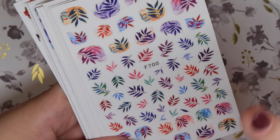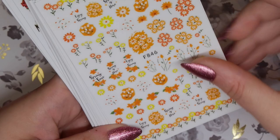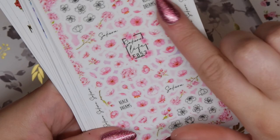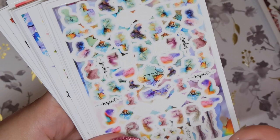And then some black and white kind of insect looking ones. I love this one too. I think it's just so pretty. And this I believe was a spring one, but just the color tones of it, I think it would be great for fall. Some fall florals. And that one. Love this one too. This is a good wedding one, I feel like. And then this one is like ink splatters. So if you maybe were struggling with working with inks or anything like that, get yourself some decals.